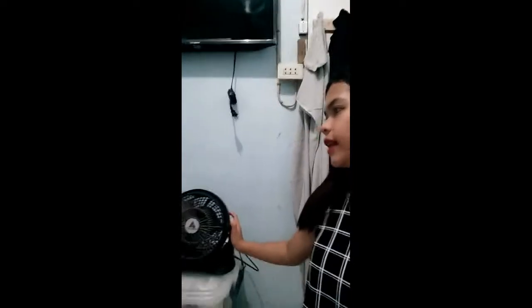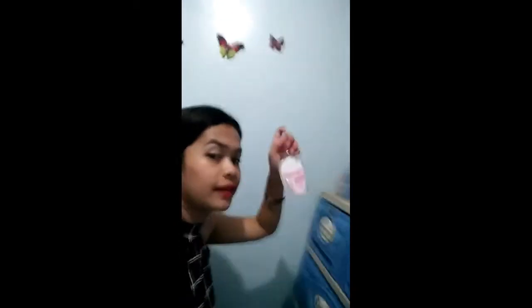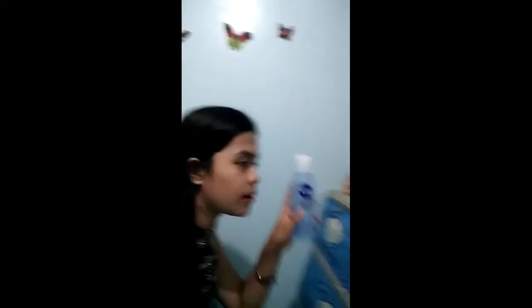Small electric fan. Then on this side, you can see my drawer. Inside this are my dresses. This is all my dresses. And above the drawer, you can see my beauty products. Just kidding. I have a lotion there, my facial cleanser. That is all. And then on this side, we also have an aircon.